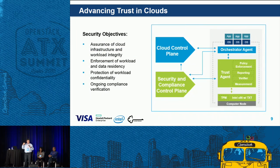Moving along, we come to higher-level security objectives, not fine-grained detailed security requirements per se, but security objectives that we feel can enable us to work towards advancing trust in clouds. A little bit of what we've talked about before, but just to reinforce: the ability to provide assurance and workload integrity of the cloud infrastructure and the workload, the ability to enforce residency of the workload and data from a location perspective, the ability to protect the confidentiality of the workload running on top of the cloud. And then, of course, as we mentioned, having ongoing compliance verification.